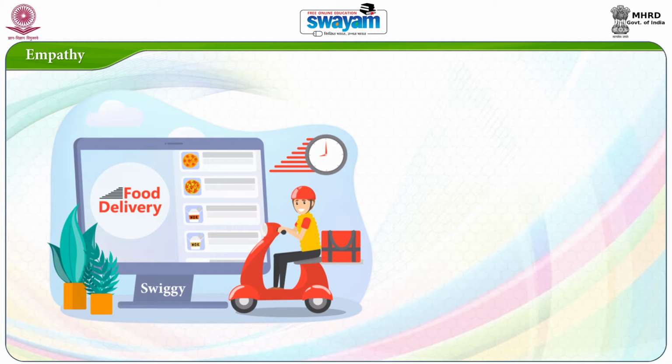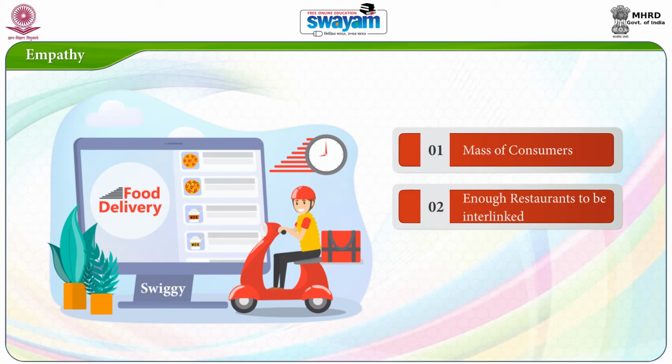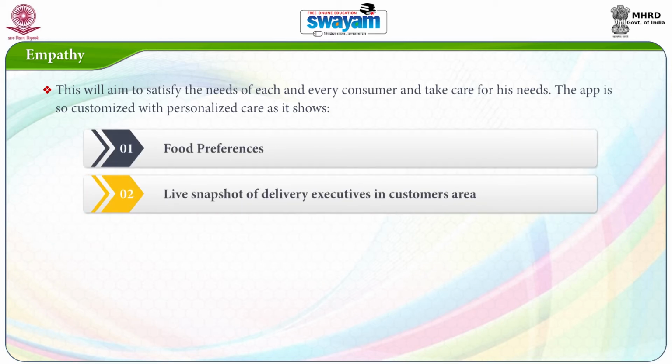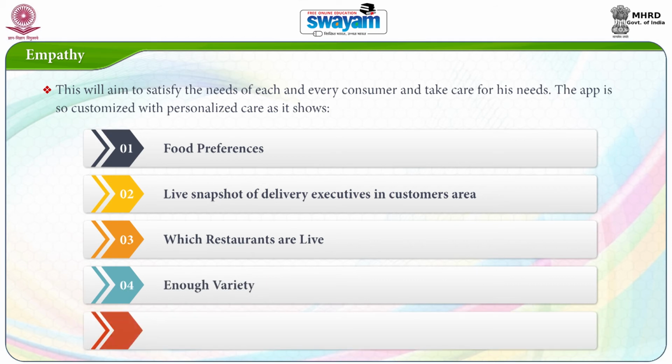The next dimension is related to empathy. Unlike any regular e-commerce business, Swiggy is a three-way marketplace in a hyper-local setting, wherein there has to be a mass of consumers, enough restaurants to be interlinked, and delivery executives at all times. This aims to satisfy the needs of each and every consumer and care for their needs. The app is so customized with personalized care as it shows food preferences, the live snapshot of delivery executives in the customer's area, which restaurants are live, enough variety, the range across all price points and cuisines and more. Swiggy makes it all possible with big data and an impressive engineering team who work on real-time accurate information amidst constantly changing dynamics.